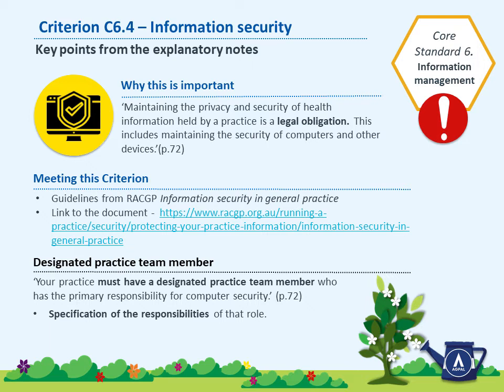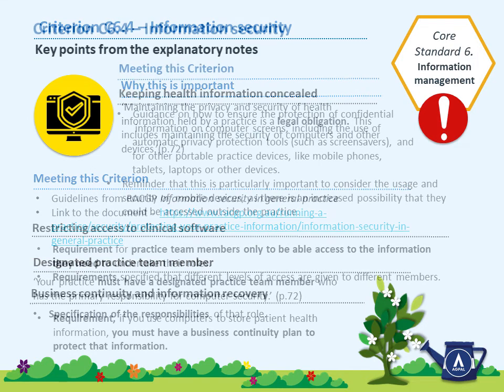Designated team member. You must have a designated team member who has the primary responsibility for computer security. It is not your contractor. Your contractor does it for you, but someone needs to identify who that may be. Now, what are the specifications of the role of the person who is doing it? In relation to this, some practices do this a number of ways.